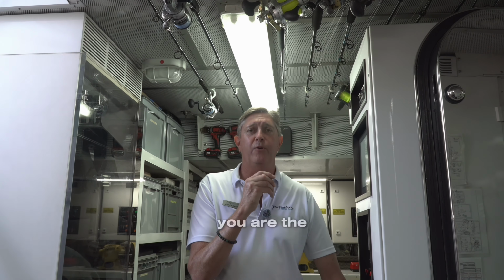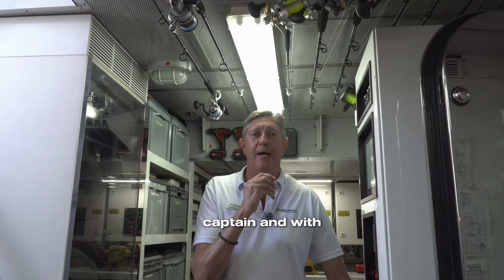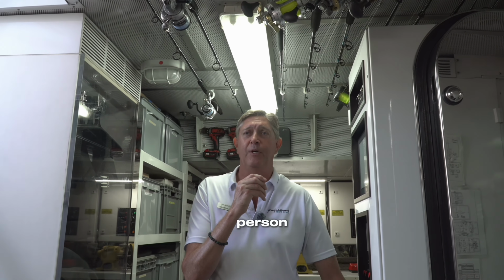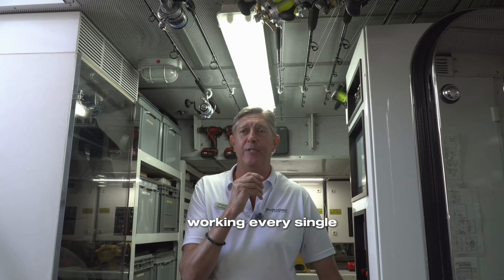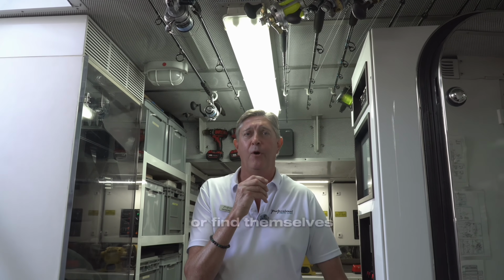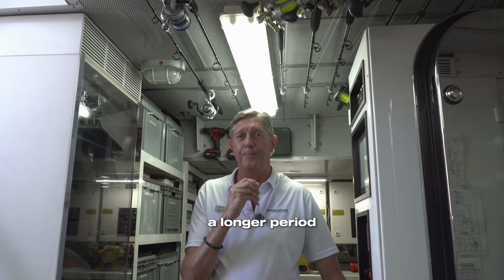Right from day one, you are the second highest paid person on the vessel other than the captain. And with time served, you often become the highest paid person because you are working every single day, whereas captains are often on rotation or find themselves between jobs for a longer period.